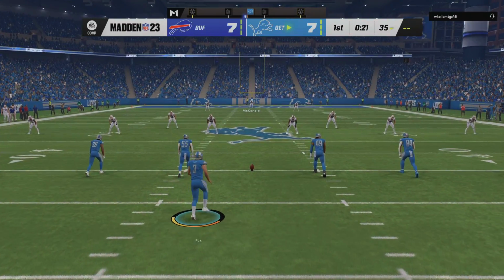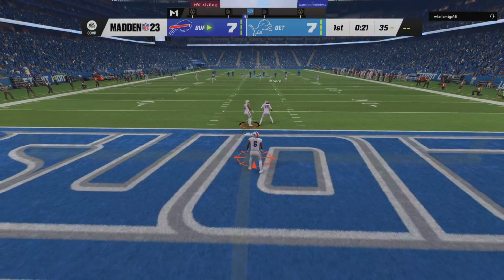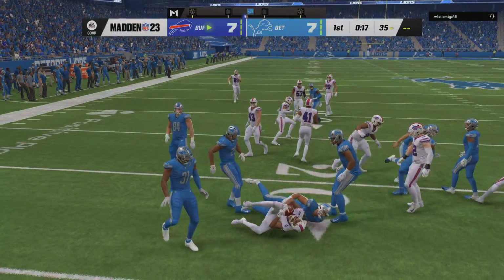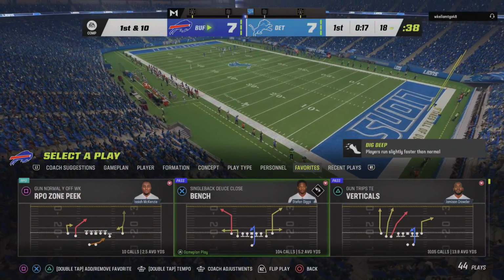Each team has scored. 7-7 here as the kick's away. McKenzie now from his end zone, and no alley to be found. The coverage was solid, and he's dropped at the 18.